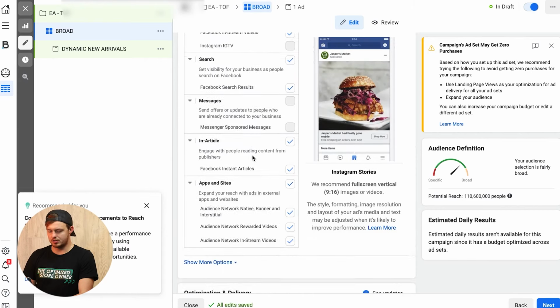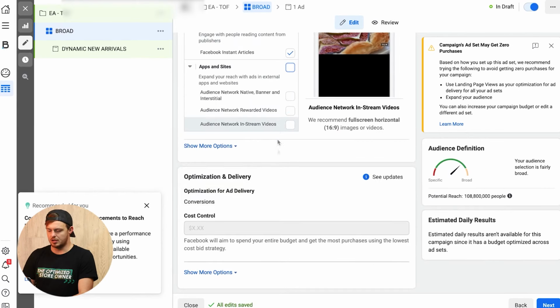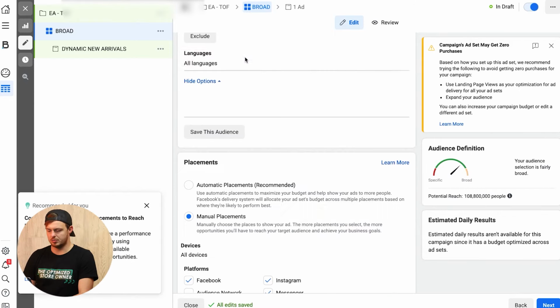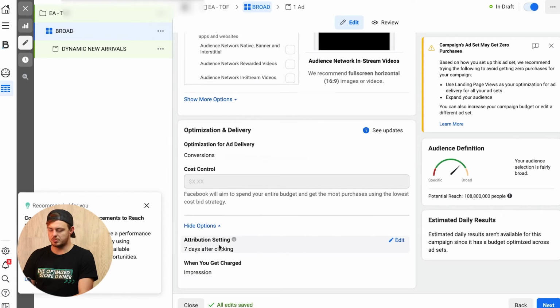All right, I want to make sure that we don't really like the apps and sites, so we eliminate that option. And then, let's see here. Manual placements should be good there. I think that's it. And then the attribution setting.